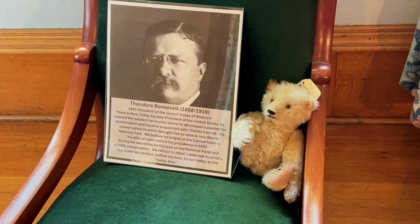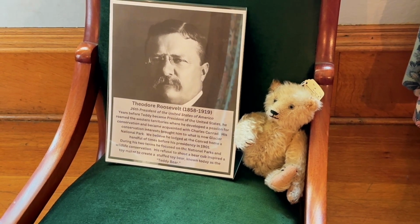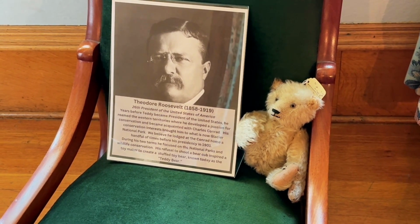Each of these rooms tells the story of the room, but also of the people who might have stayed here. And he was considered to be a dignified guest who was always welcome. The art that he created reflects most of Montana's early history, even to this day. So that's pretty spectacular. This right here, Theodore Roosevelt, and he has an iconic teddy bear beside him, of course.